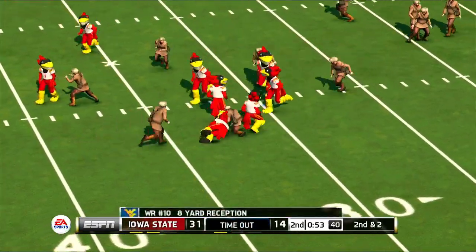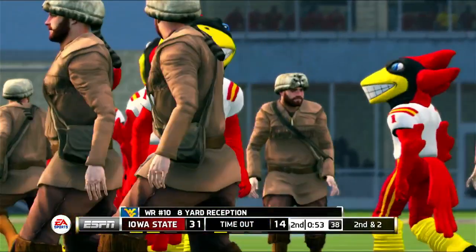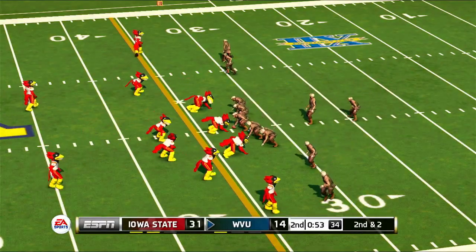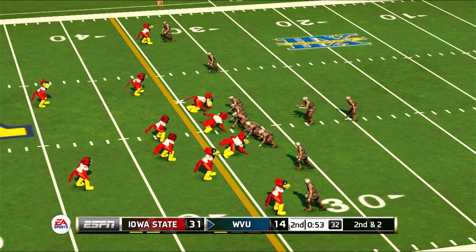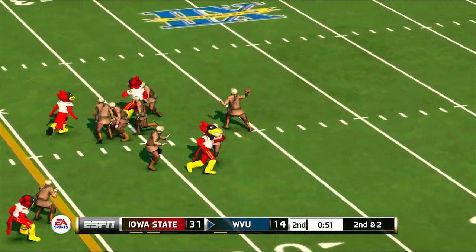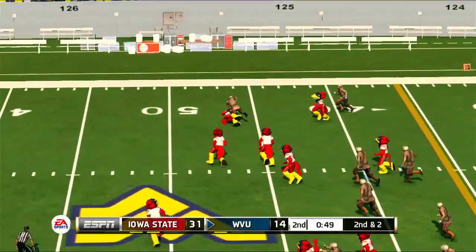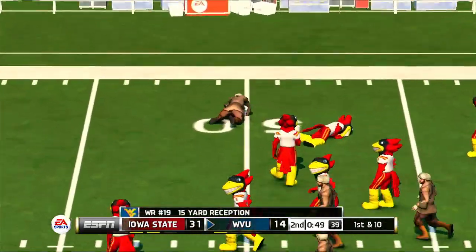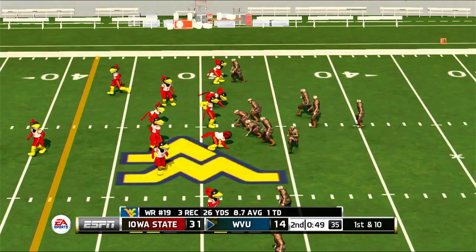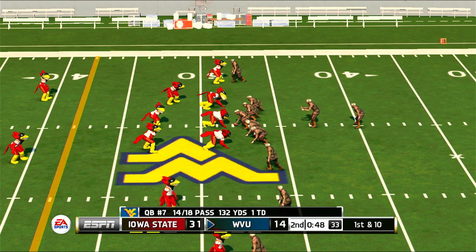Quick strike to the receiver. Brought down at the 33. They pick up good yardage that time on the pass play. Here they kind of put pressure on the quarterback and challenged him to find the hole in the defense. And in this case, he did. Nice job. He's tackled at the 48. I credit the quarterback on that pass. He made a great read and delivered a very nice pass for the first down.